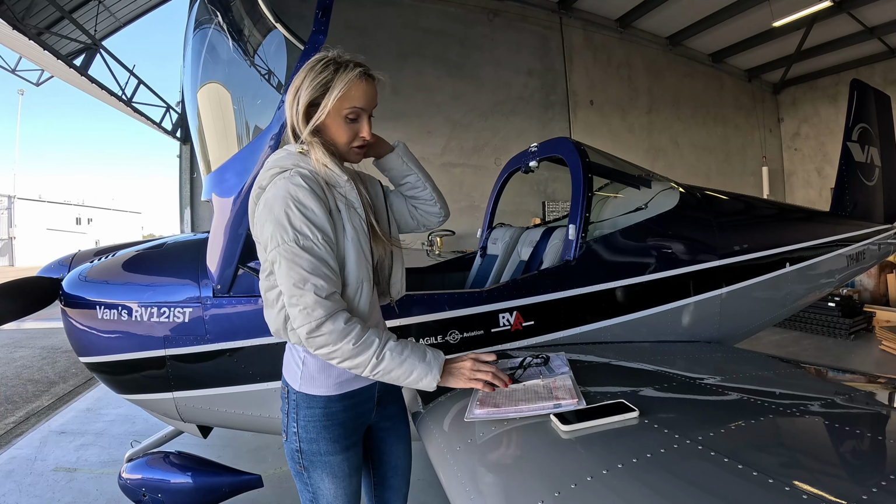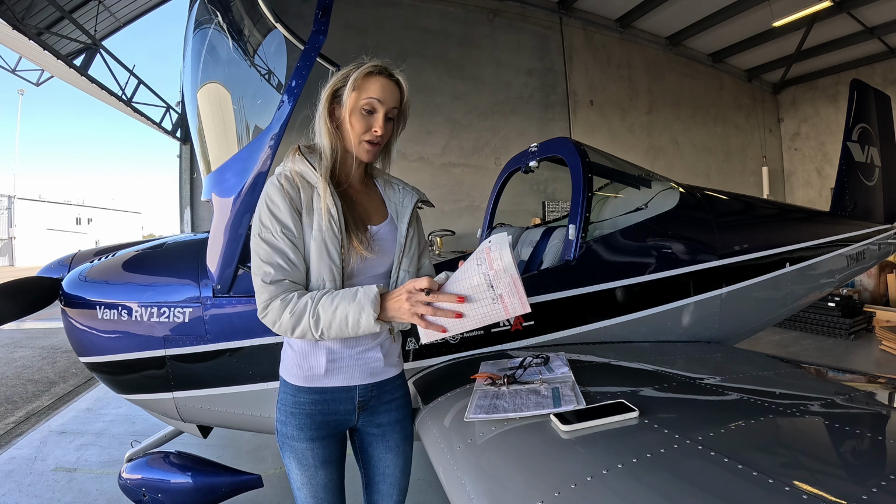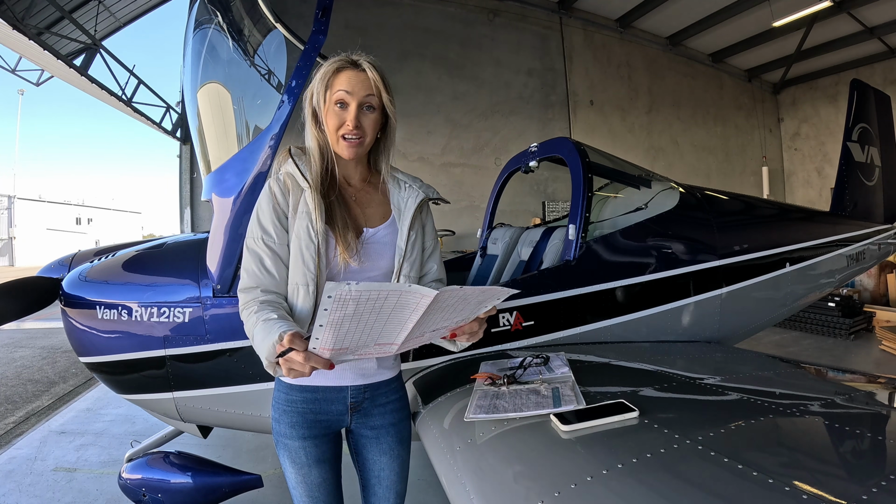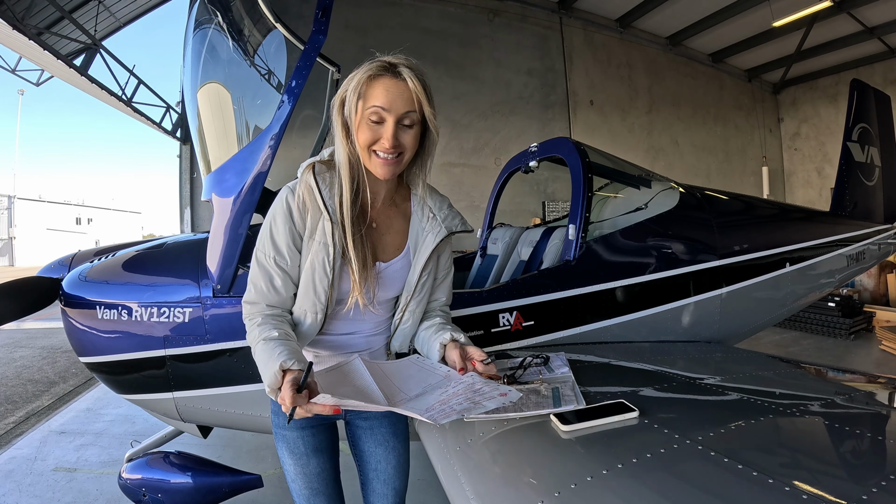Next, we need to check the maintenance release. So the maintenance release just basically means you've checked over the plane, you've seen if there's anything being noted, made sure that it's not due. It's just had its 100 hourly done on Friday.